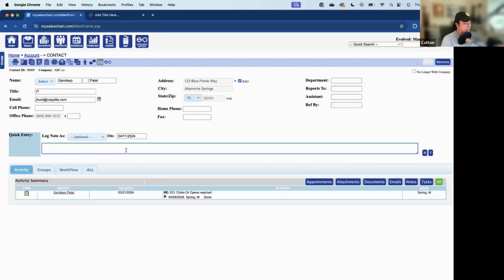So we can hop in, we can log a note, say, followed up, is interested. And don't look at my spelling. I say that to Kim all the time. There's nothing that makes me more nervous than people watching me spell.